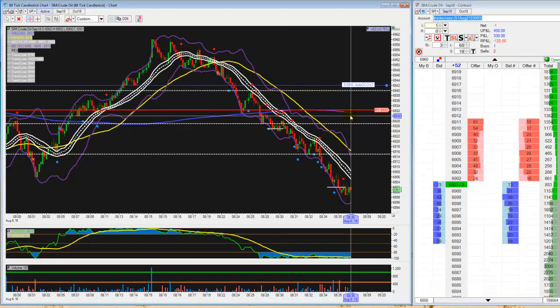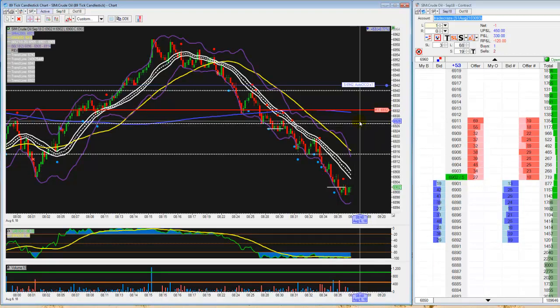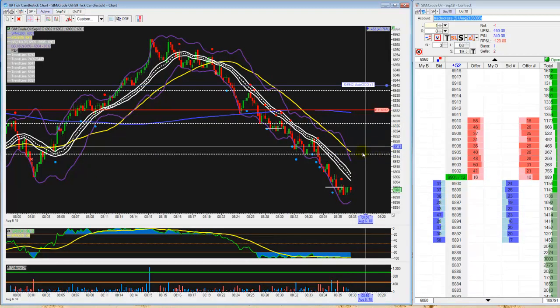Now do I want to see R1? Do I not want to see R1? Do I want to see mid-range? Do I want to see down here? Do I want to see it go back above this? No.